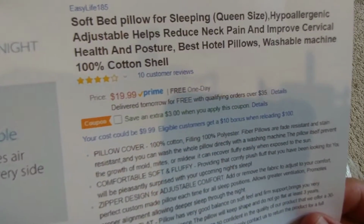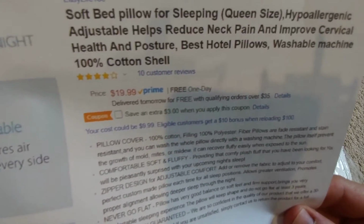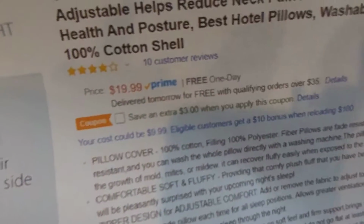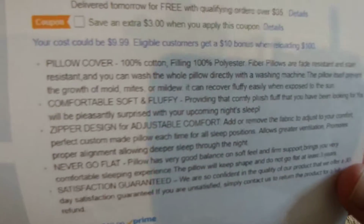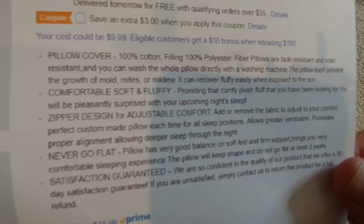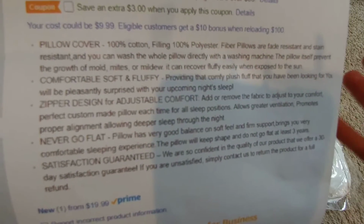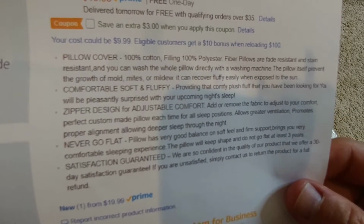At the moment it's at a very low price. It comes even with an additional coupon for $3. I don't know how long this will stay, but that's a huge opportunity at the moment to get this high quality pillow for a really low price. I mean, I haven't seen it, I'm just assuming it's high quality.